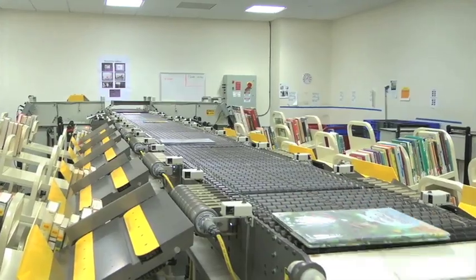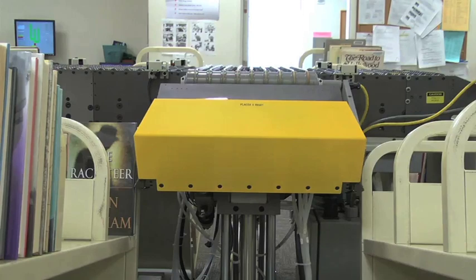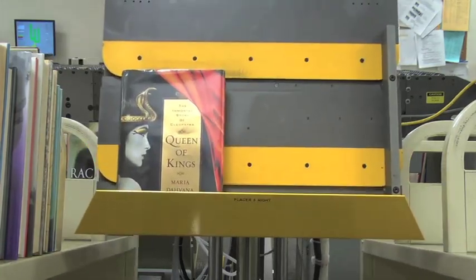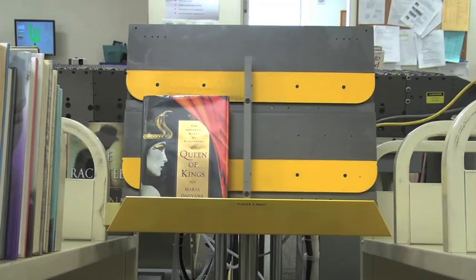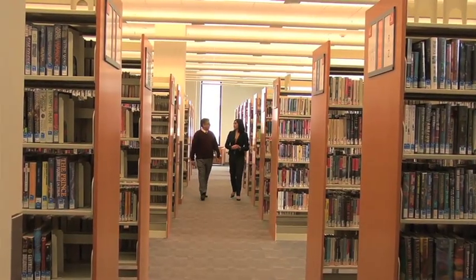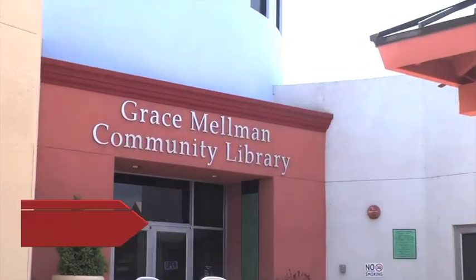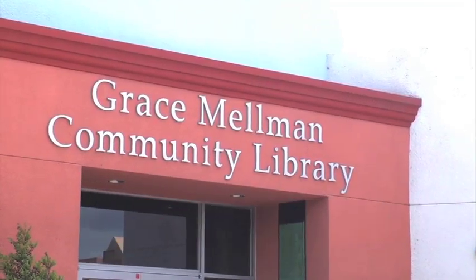Behind the scenes, the staff is using radio frequency identification technology to automatically sort the returned books with this machine. Technology is very important here at the San Mateo Library. It's a different type of library these days, and so we've been working with new service models that have been very popular. Other libraries have also been reinventing themselves to better serve the community.